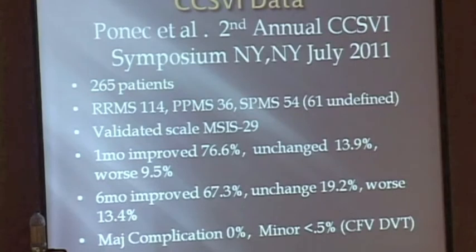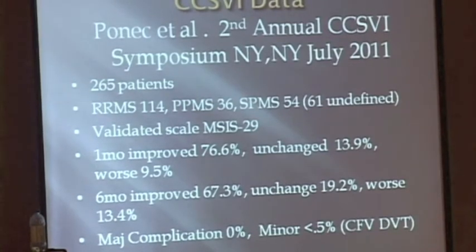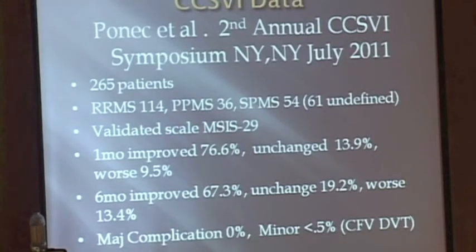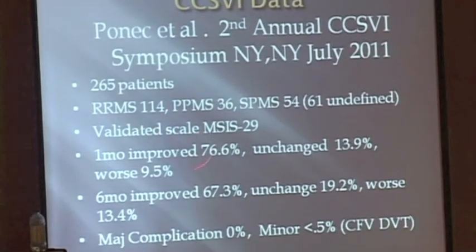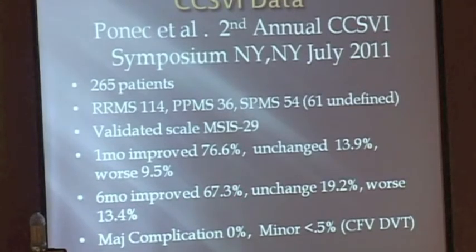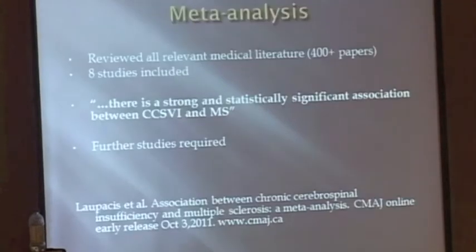And the last study that I'll show you here was a study that Dr. Ponik described last July at the CCSVI symposium, and he did have some outcomes. 265 patients, the majority were relapsing remitting. Again, they used the MSIS scale. 77% of patients improved at 1 month, clinical improvement, and that improvement was durable. It persisted at 6 months in 67%. So I think those are great numbers with very, very low complication rates, less than 1% for minor complications and 0% for major complications. That means a clot in the vein where they made their access.